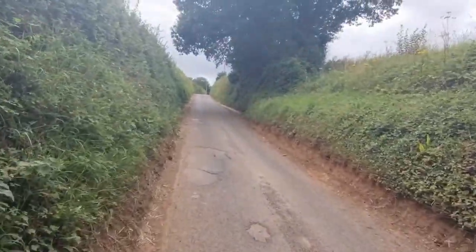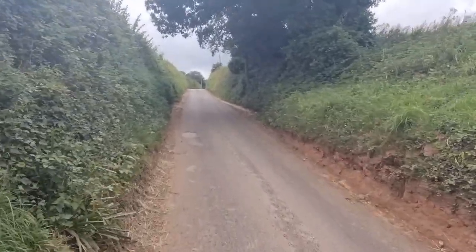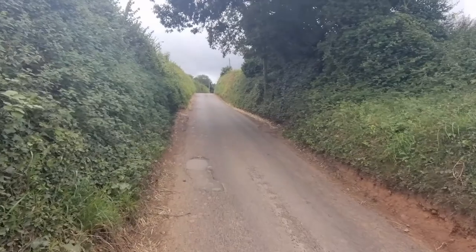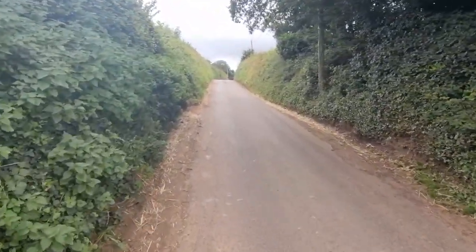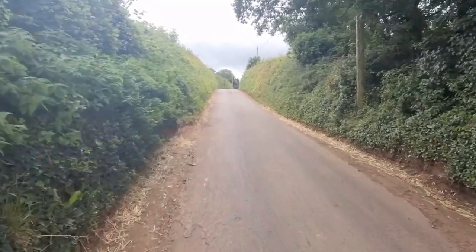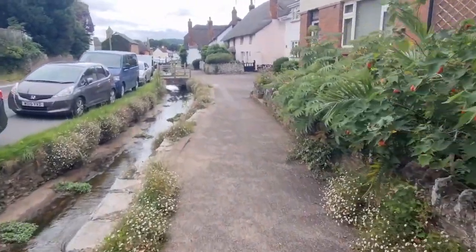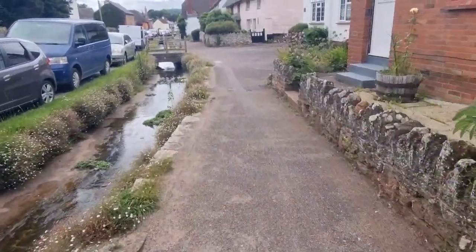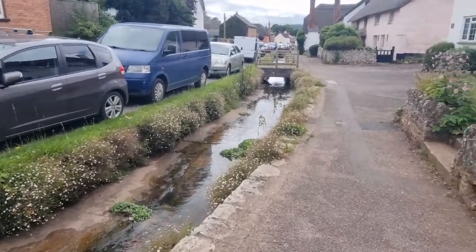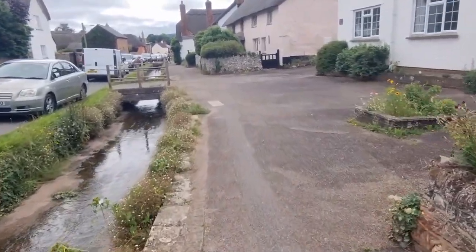Right, well, we're on the road now, and this will take us back down to Otterton. It's starting to spit with rain again, but I've just got my waterproof on still, so I've zipped that up. When you come into Otterton, you've got this lovely stream that runs right through the village centre. It's really nice to just walk along, and it goes quite far down as well.